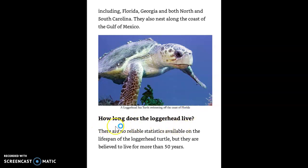Here's another heading or title. How long does the loggerhead live? There are no reliable statistics available on the lifespan of the loggerhead turtle, but they are believed to live for more than 50 years. So when it says there are no reliable statistics available, that means they don't have the information. They don't really know for sure because they live in the ocean. It's really hard to get information on sea creatures because the ocean is bigger than all the land on the world.